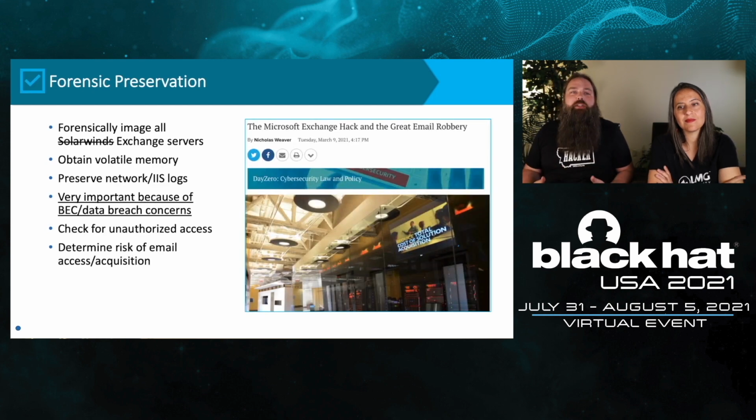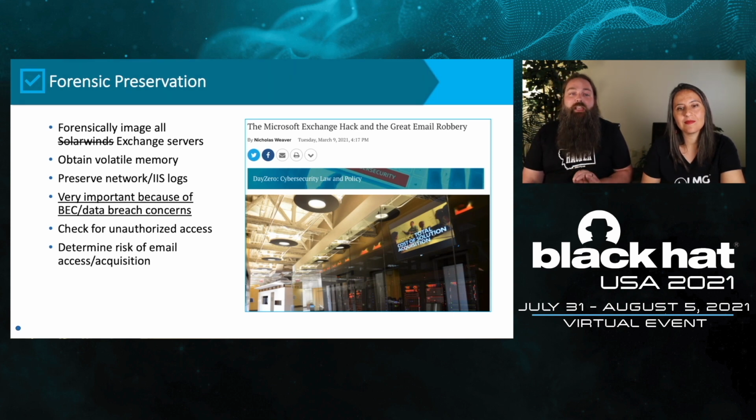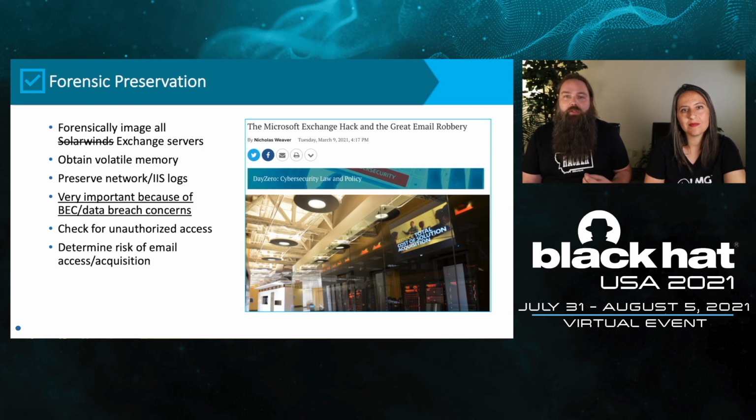So again, in response, we had to start with forensics preservation, and this needs to be one of the very first things that we think about. It's often a time-consuming process. Nobody wants to stop and do it, but it's incredibly important. So first, we need to forensically image all of our Exchange servers. We need to obtain the volatile memory, too, because we want to know active network connections and active programs that were running on the computer when this actually happened. And we want to preserve our network and IIS logs.